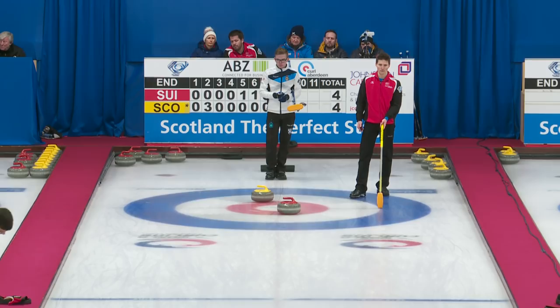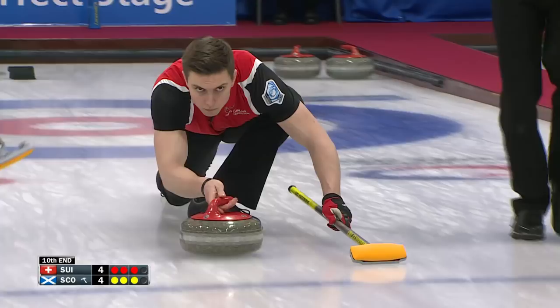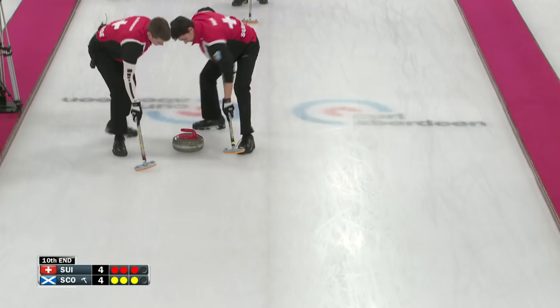And that was where that second stone was so crucial for Switzerland to come in and tap Scotland back to lie short and control the top of the forefoot. You get one chance at that. And if you make it, you're set up for the end. Good, Phil.